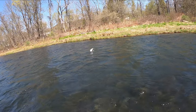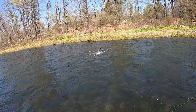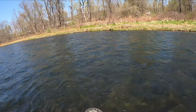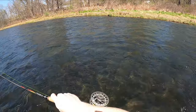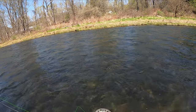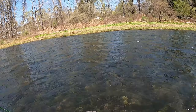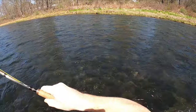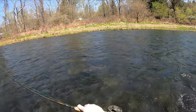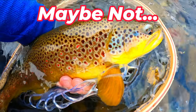Right there. Yep. Oh my God, guys. That is a 20 inch fish. I gotta get to the inside again. I'm all the way over here. This is really bad. That is a giant trout. Oh my gosh, it looks like it's like 22, 23. Let's get this fish on the reel. That is an unbelievable fish. Probably my biggest on this entire river. Just unbelievable.